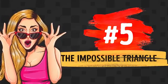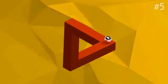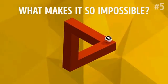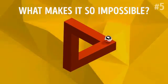Number 5. The impossible triangle. Meet the impossible triangle. But wait, what makes it so impossible, you say? You have 10 seconds to figure it out before you hear the explanation.